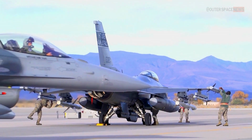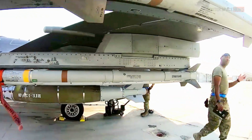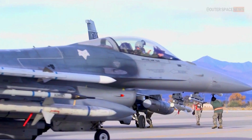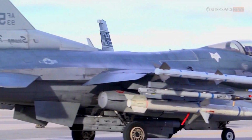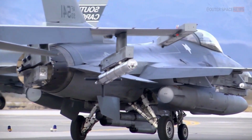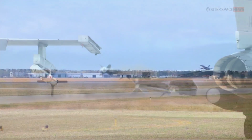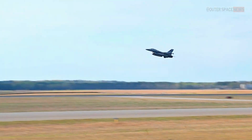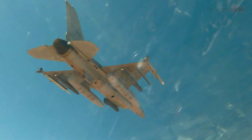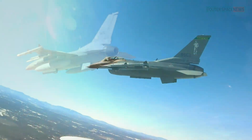With its diverse weapon capabilities, the F-16 can carry a wide range of missiles, bombs, and rockets, making it a formidable platform for both air-to-air and air-to-ground missions. Its multi-role capabilities allow it to excel in roles such as air superiority, ground attack, and reconnaissance, making it adaptable to different mission requirements. The F-16 is also capable of supersonic speeds, allowing it to quickly reach its target area and respond to dynamic combat situations.